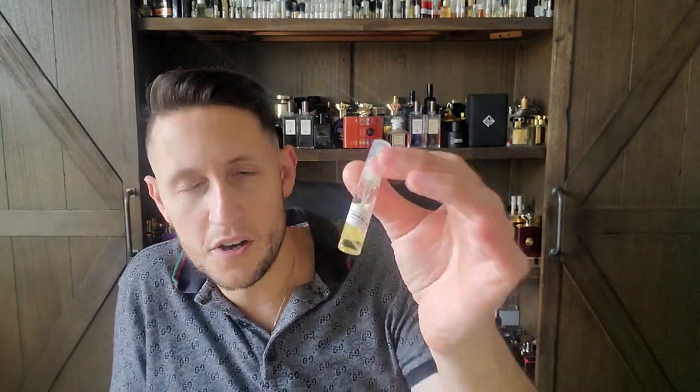This is a beautiful green resinous Chypre, and we'll get to that in just a second. But a couple other notes in here that you'll mention. There's some mastic, there's some clover, there's a lot of oak moss in here. This came out in 2013, so this is not a vintage bottle or anything like that. I'm pretty sure this is a new bottle that this came from.